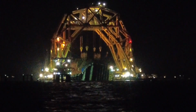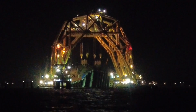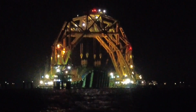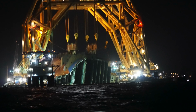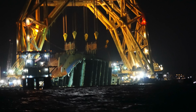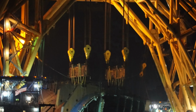We expect the lift to continue on through the night, and then hopefully by daybreak or so tomorrow it should be out of the water. We anticipate that the Julie B barge will be brought in at that point. They've still got to do some things. The south gate's going to have to be opened, get the barge maneuvered in there, and then begin that process of lowering this section down onto the barge.